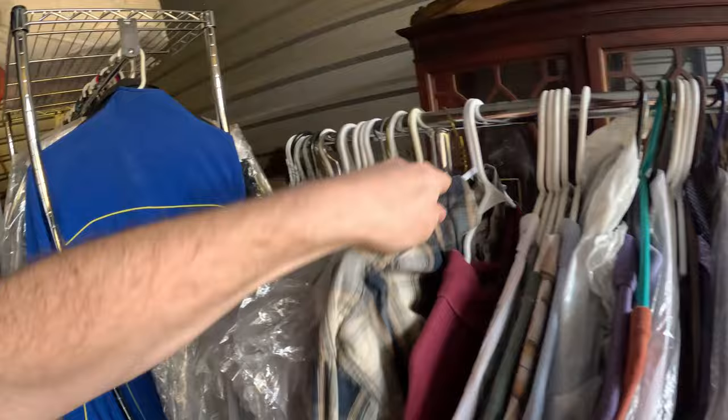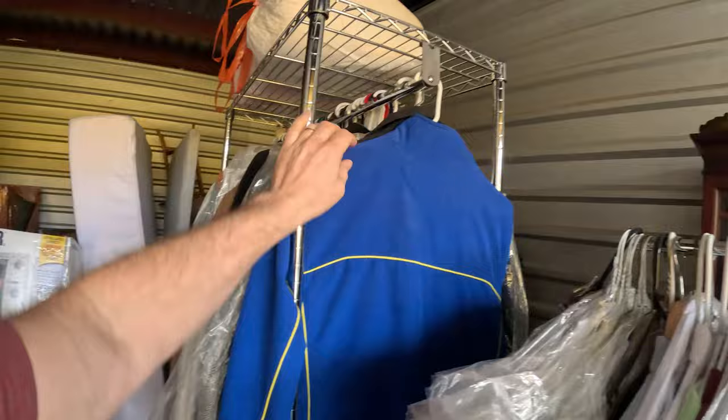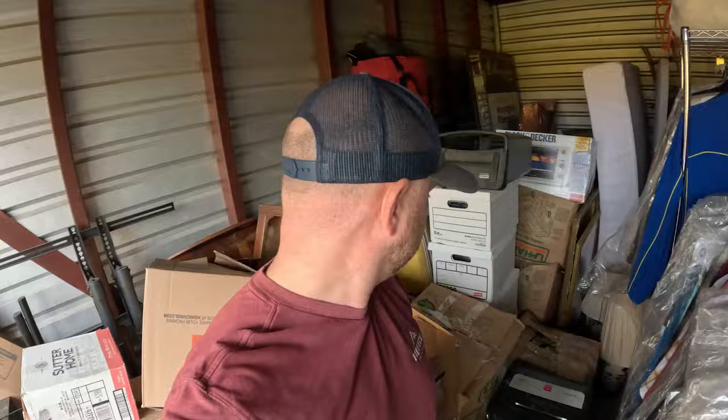So it looks like there are some name brands. IKEA table. I mean, look at the dust on this. Oh my God, that thing is so dirty. But yeah, the clothes, there are some name brands there, from what I can see, of the couple things I looked at. Lots of stuff that was dry clean. All right, so we are about to dig in and we'll see what we got and get all this stuff loaded up.